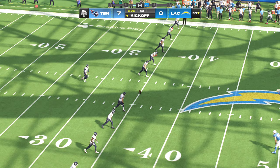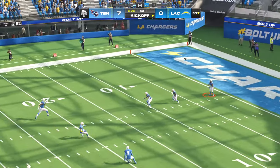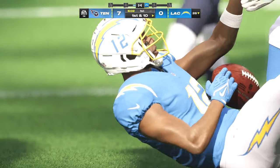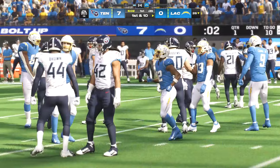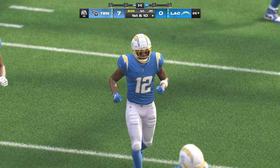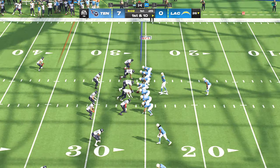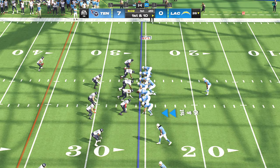Fulk now set to boot it after his guys put 6 on the board. And up to about the 26-yard line, just across the 25. The offense for Los Angeles returns to the field. Herbert and the Chargers now with a 1st and 10 at their own 26.